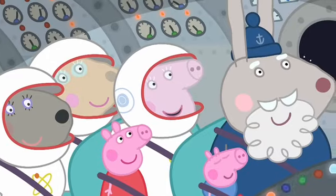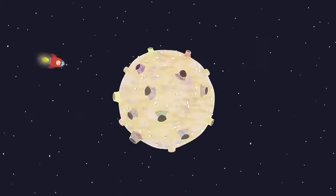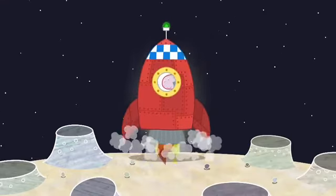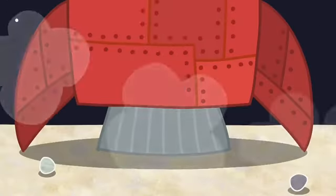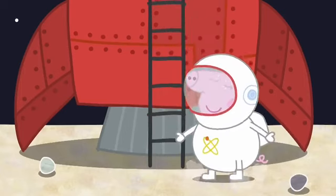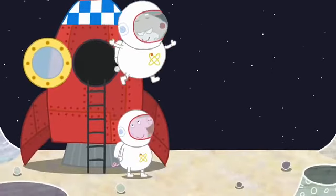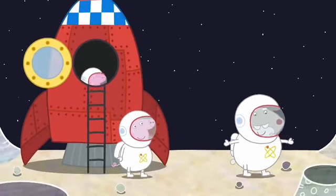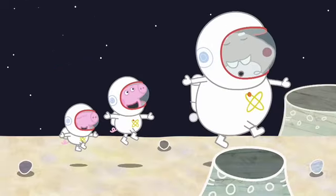If we're really going to the moon, I suppose our reenactment will be even better. Grumpy Rabbit's rocket has landed on the moon. It's one small step for Granny Pig. And one giant leap for Grumpy Rabbit! Woohoo! Come on, Peppa and George! Whee!